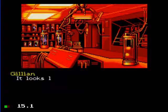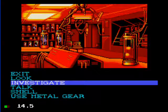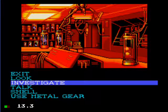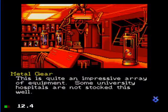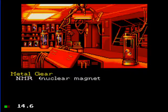The machine is in standby mode. Looks like the Snatchers were looking for artificial skin regeneration techniques as well as various cancer treatments. Alright. Guess we covered everything so far, so, forgot one final thing. Investigating the monitors. This is quite an impressive area of equipment. Some university hospitals are not stocked this well.